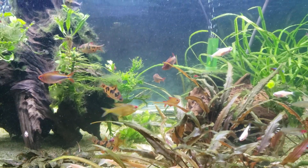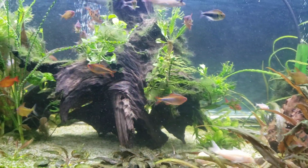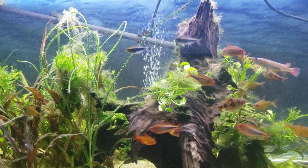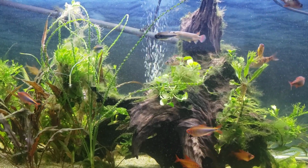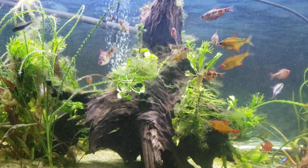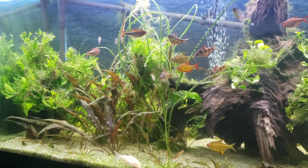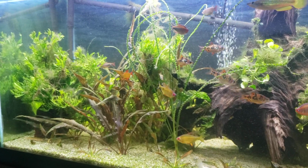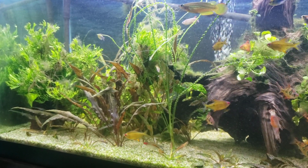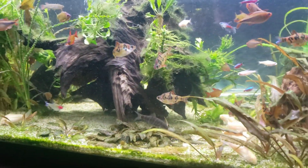Maybe I could con Dani and put one more piece in for us. And then there's some emperor tetras, the blue emperors or whatever they call them. This is the oldest tank in the house. One of the oldest, I should say. It's definitely been up the longest.